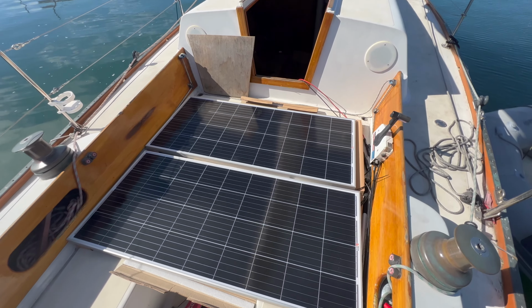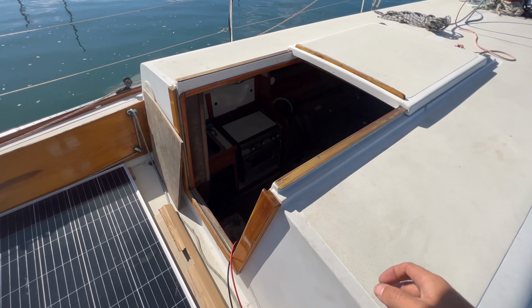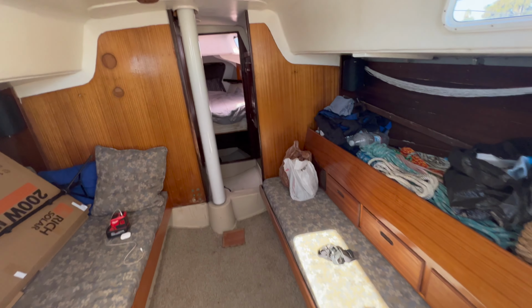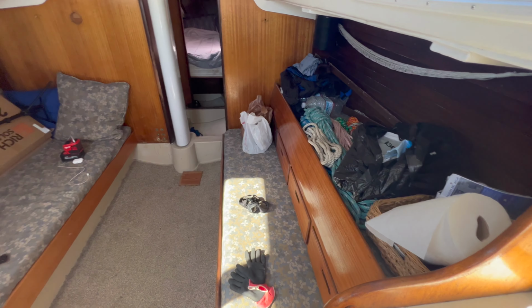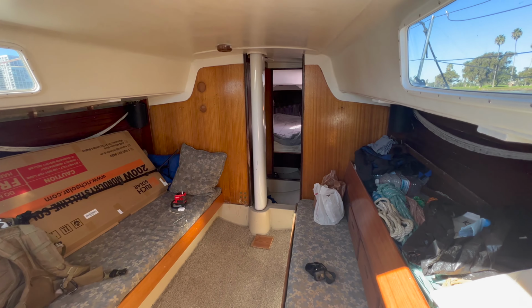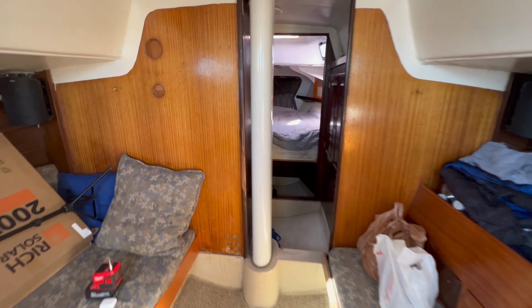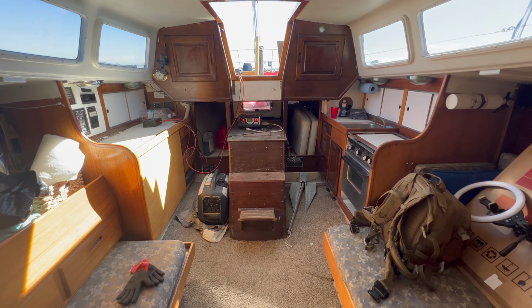Let's step past this jumbled mess of solar panels to the inside of the boat. And this is a little bit acrobatic, but here we are, guys. This is what the inside of this boat currently looks like. Obviously a bomb had gone off in here. Let's walk to the mast, turn around, and I'll show you what the interior of this boat looks like and go over some of the features.